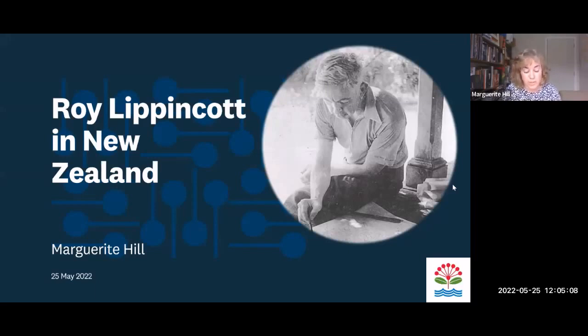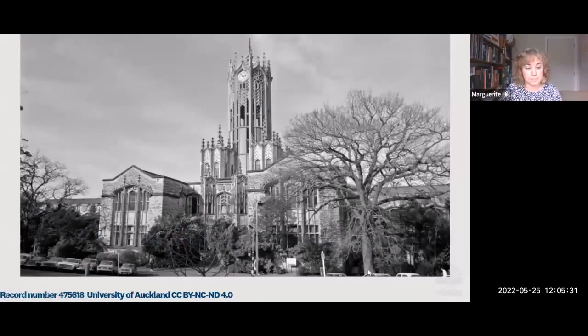I've researched some of these places as part of my role in improving the information Auckland Council holds about scheduled historic heritage places in Auckland. Many of the places we will look at today are scheduled under the Auckland Unitary Plan and are recognised by Pohuri Taonga Heritage New Zealand. We will begin with the reason that Lippincott came to New Zealand, the Arts Building.